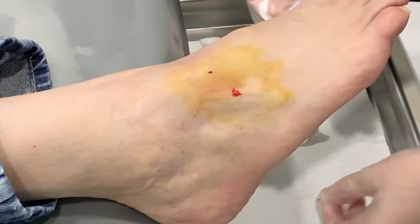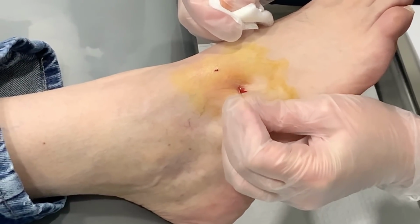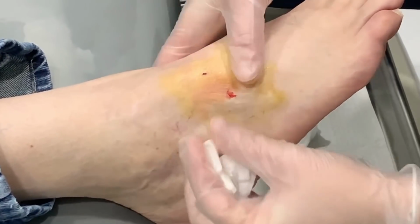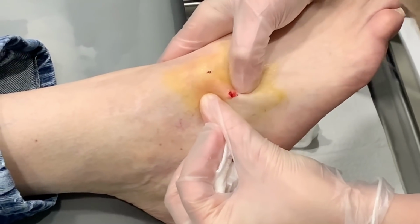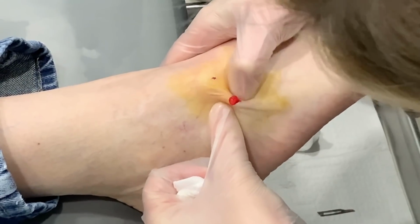Ganglions are recurrent, at least 50-50. Sometimes I say more. Sometimes the ganglion will come back in 5 hours. Sometimes the ganglion won't come back for 5 years. If they come back in 5 hours, I normally recommend cutting them out in the OR.